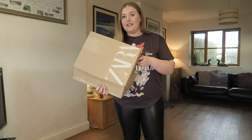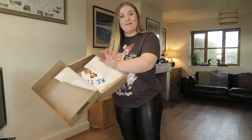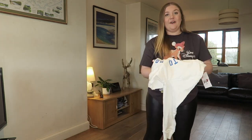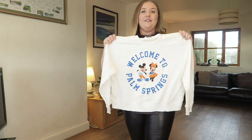I always think it's so nice how Zara package their things, like they wrap it up in paper in the box, and it's just so, oh. So the first item I got from Zara is this white jumper.